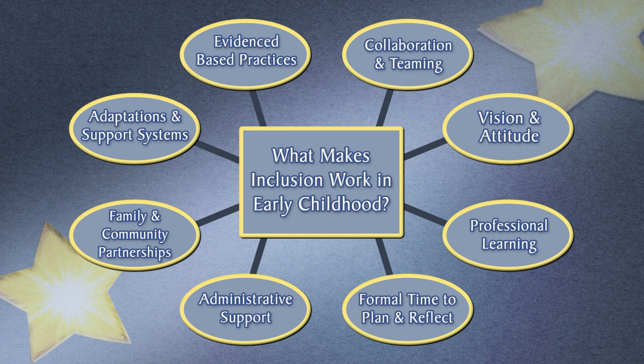Early Choices uses the What Makes Inclusion Work in Early Childhood wheel, and that was developed with Early Choices and the Early Childhood LRE Stakeholders Consortium. And it's kind of twofold. It has a graphic that supports all the components, and then to look further, we bulleted out the key items for each of those. So for each bubble, like vision and attitude, there are bullets underneath.